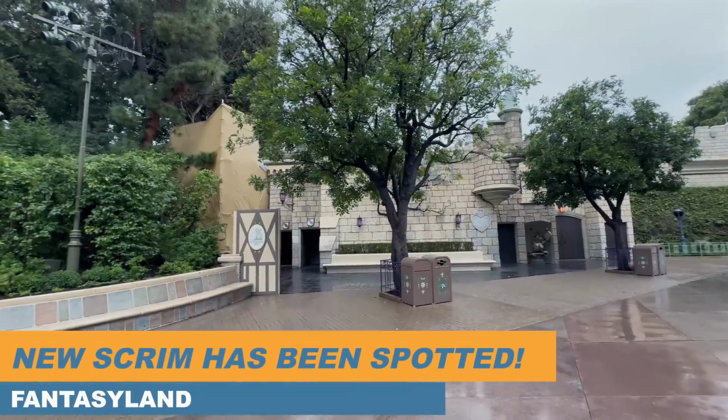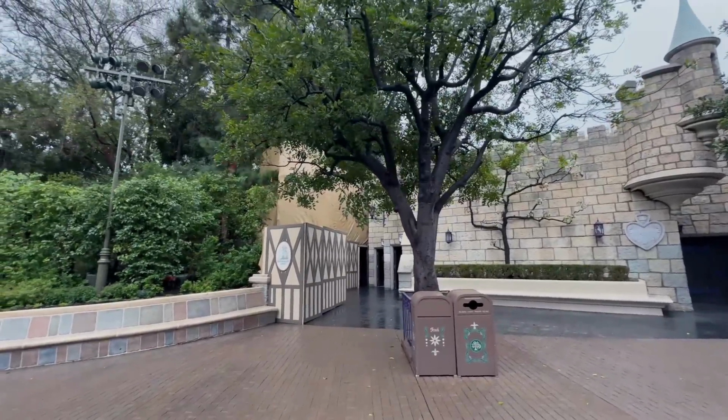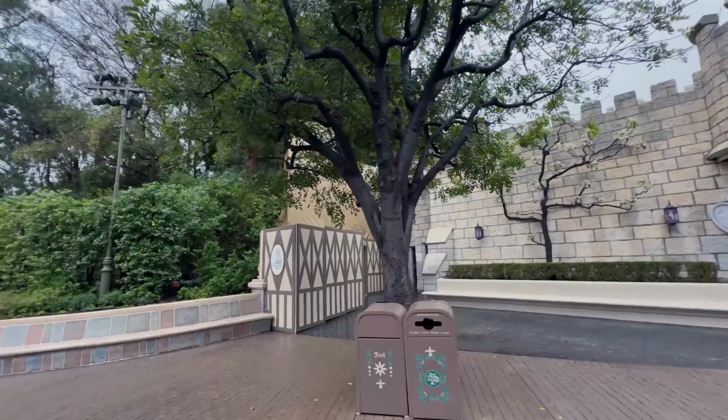Here's an interesting scrim. Speaking of scrims, this is the restroom on the backside of Alice in Wonderland between Matterhorn and the castle.